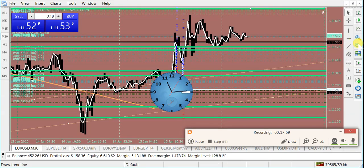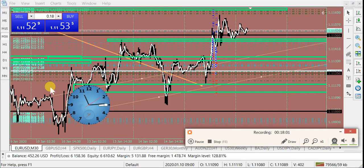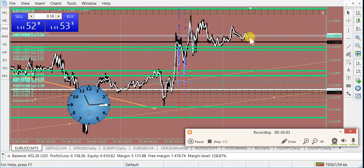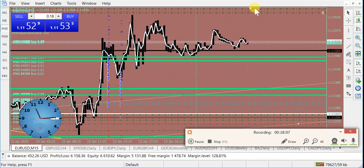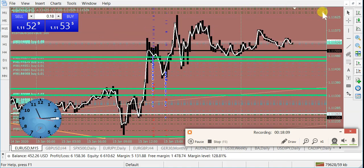See if I can zoom out and get the moment of entry there. Go to the 15-minute chart. So it's kind of hard to see. Wait, let me move this over. Okay, so the market goes to here, and I'm like, oh dude, they've got to pull that back. So I hit that script.